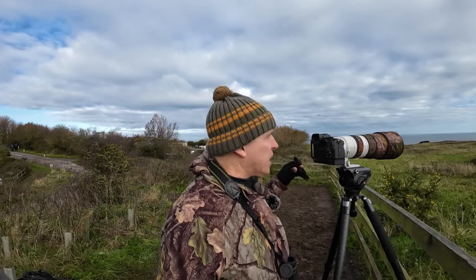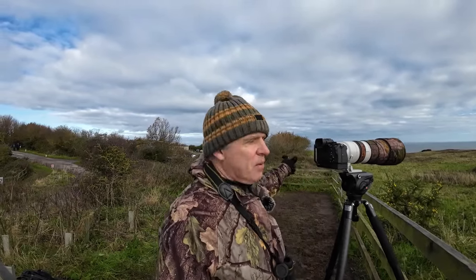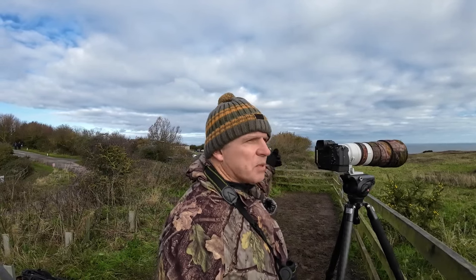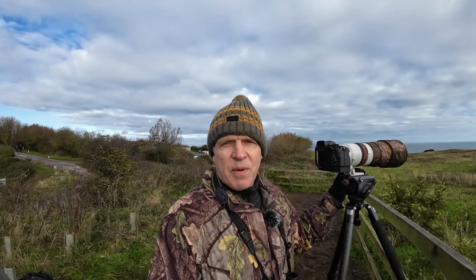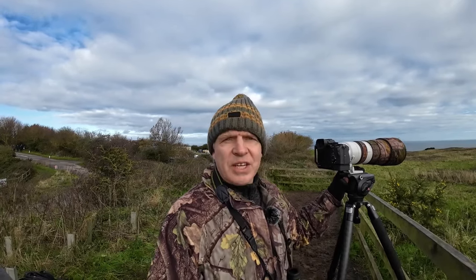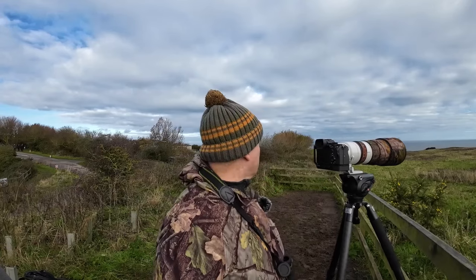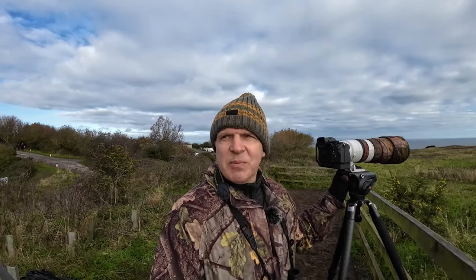But while I was stood here, looking in this direction, I just happened to glance left, and a female sparrowhawk shot up this hedgerow, which is at the side of the car park. And I just couldn't swing the camera around in time and get any shots. But yeah, it's all action. Let's say I've only moved 30 yards from the car park. It's not been too bad at all so far.